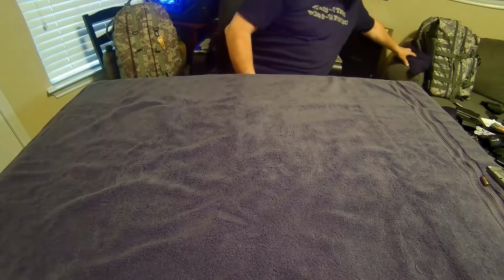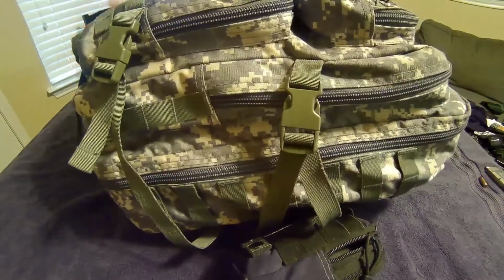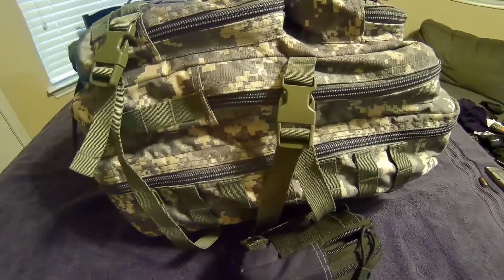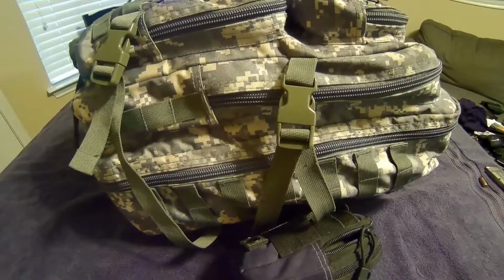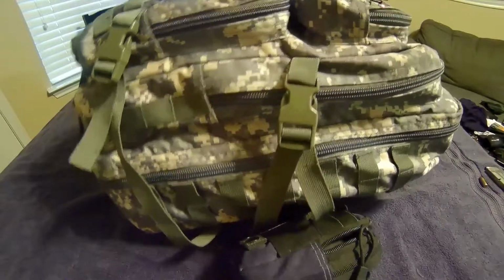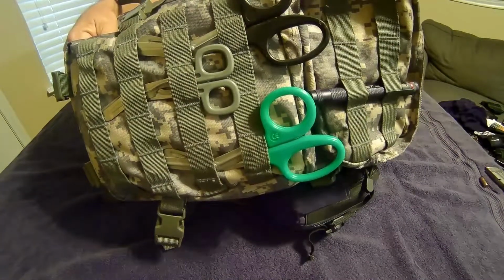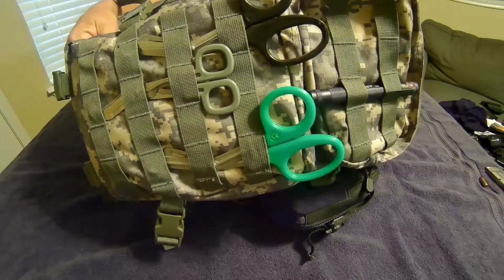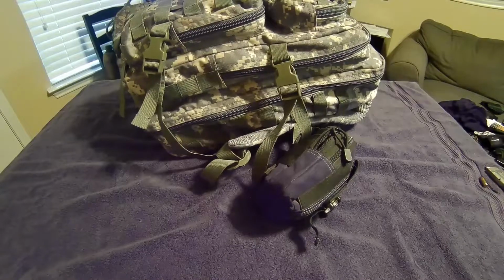First off, is a first aid bag. This is my first aid bag. I don't know what you can see on camera there, but this is a first aid kit that I carry with me. The only time I don't have this with me is if I'm on my motorcycle. It's in my personal vehicle at all times, or if I'm in my big truck, it's in my big truck.